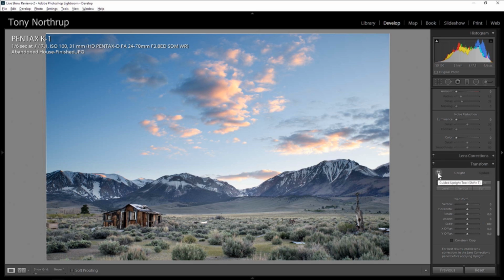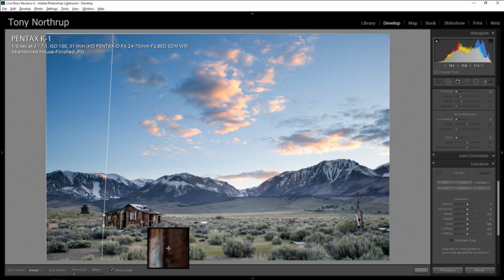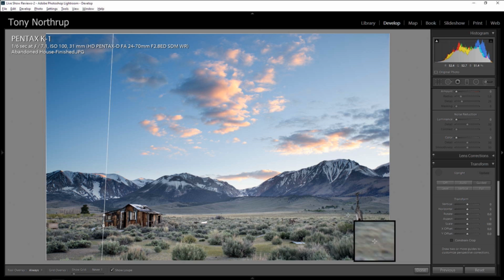But now you can draw lines on the screen to tell it exactly what should be straight. So I click this little icon here, the same as clicking guided over here. And now you can see it's zooming in for me. So I'm just going to click a couple of lines that I think should be straight. Now, maybe this isn't a great example because the building is falling down. But I'm going to go ahead and just click and hold the mouse button and just drag it. And okay, so there's one line. It's going to straighten out when I have 2 lines.